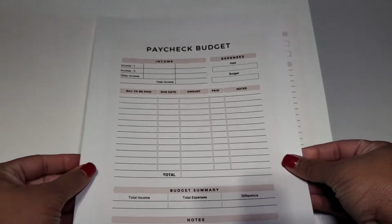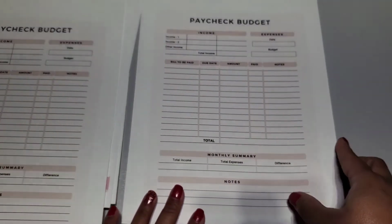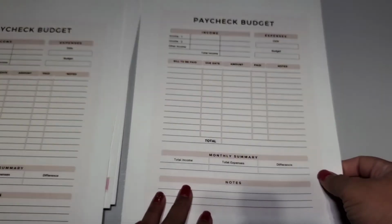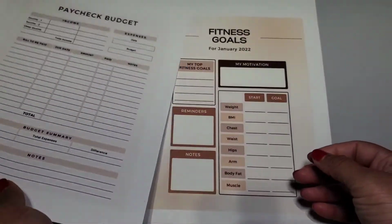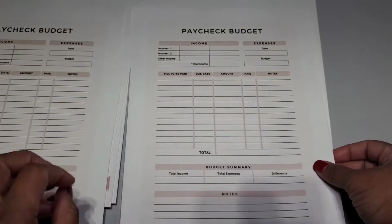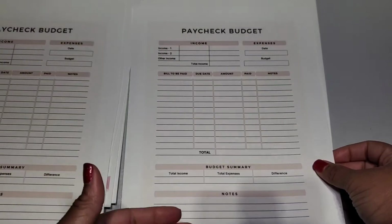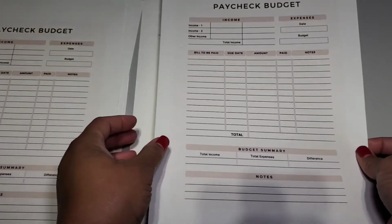Flipping it over, then you have 3 paycheck to paycheck budget sheets. And this again is because I am paid twice a month. So I want my main job to be there, but then I also want to keep track of my Etsy business and money that's coming in, as well as things that are going out throughout the month.